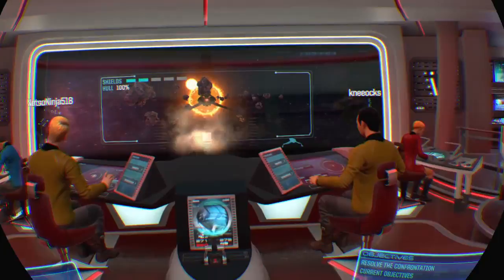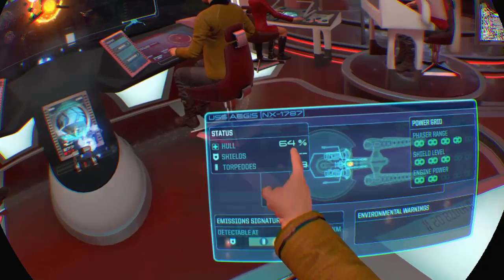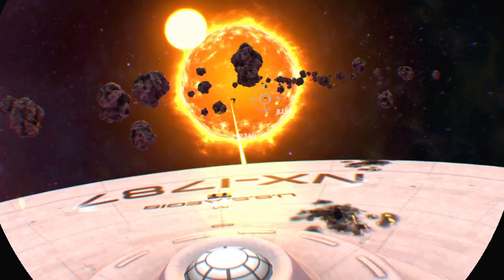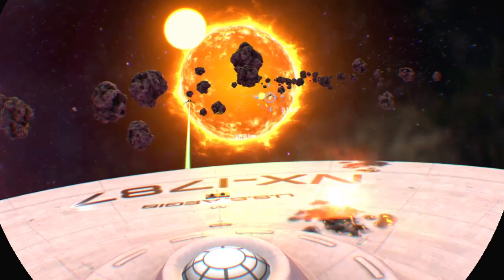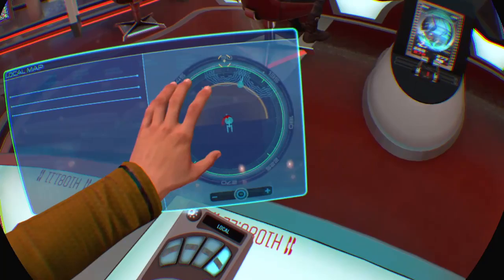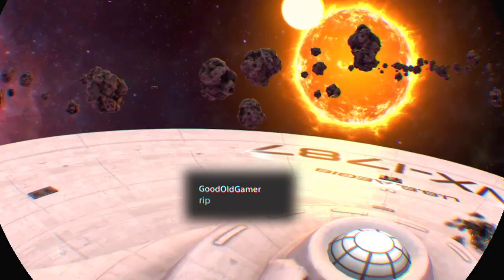Shields are down to 30%. Hull is down to 64%. Oh no. Shields are down to... 2.8, 2.2. What range is this enemy at right now? Well, he's dead now. We gotta go to the next guy. Oh, where is he? I'm on full repairs right now. You better repair this.